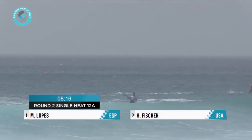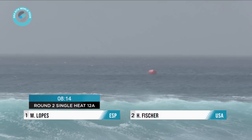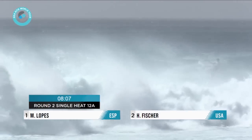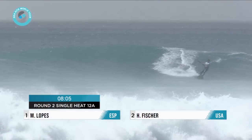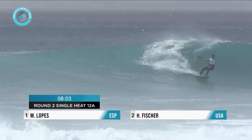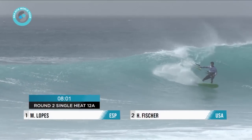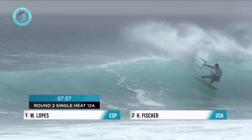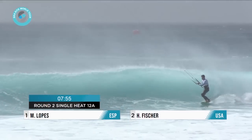Are professionals at their sport, and you can definitely see in these kind of conditions it pays off. I can see Fisher here coming out on yet another wave. Let's see what he's got for us. Edging out, keeping to that power section. Little bottom turn, nice little spray off the top.